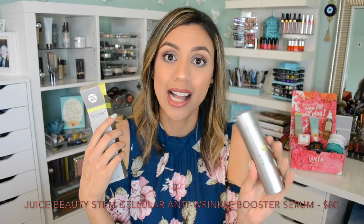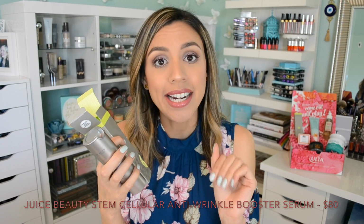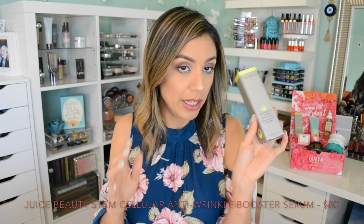texture. So that's where it helps with like anti-aging or smoothing out those fine lines, but it also has jojoba and shea, so it will also moisturize. This is kind of one of those products that even though it is a serum, it's also going to feel like a moisturizer on your skin. But y'all know how I feel about sunscreen, so don't just let this be your only product. So again, this is from Juice Beauty.